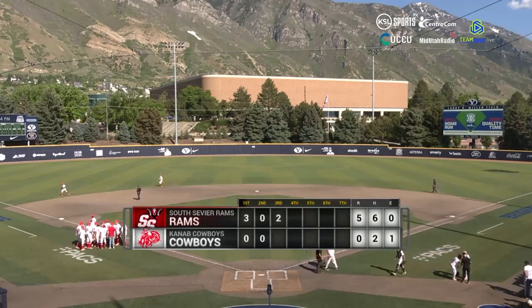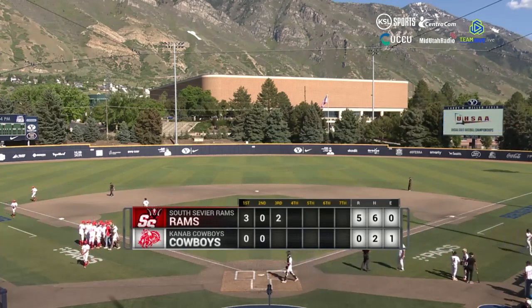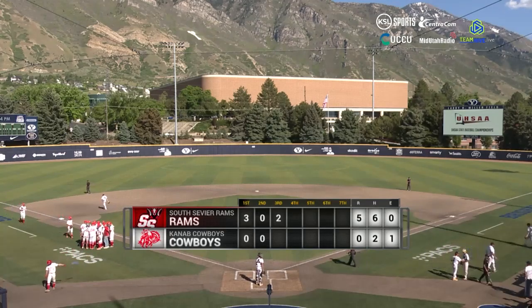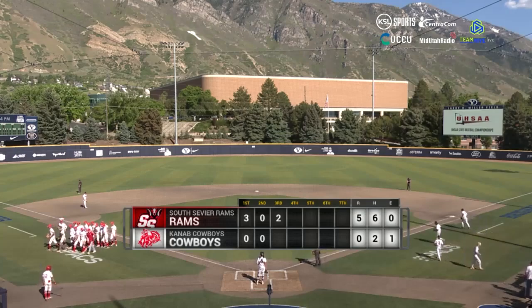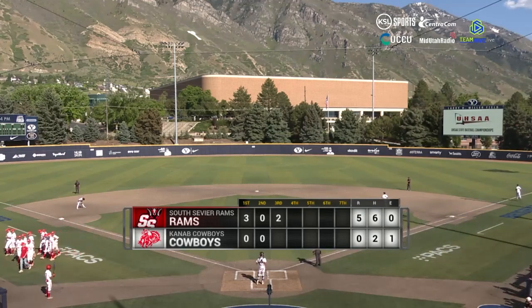But South Sevier adds to their lead as they get 2 runs on 3 hits, 1 error committed by Kanab, and 1 runner left on base through 2.5 innings of play. It is South Sevier 5, Kanab 0 in this 2A state championship on the Mid-Utah Radio Sports Network, Centricom, Team Hive, V6 Media, and KSL Sports.